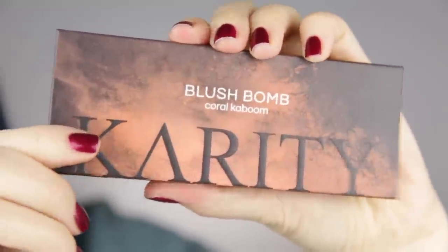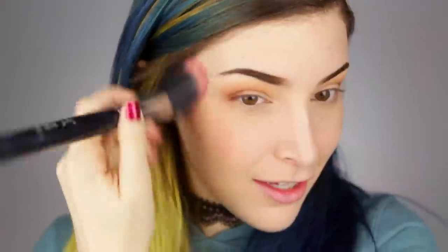I get a little bit puffy when I'm sick, but I don't want to bring any of that darkness or cool tones to my face. So I'm just going to skip that, and I'm going to do just the blush and the highlight part. I'm going to take a really warm toned blush. This is the Coral Kaboom from Carity, and I'm just going to use this nice peachy blush here, and it also has a little bit of shimmer in it, which is good because I just need something to brighten up my face. When I'm sick, I actually kind of overdo it on the blush because I'm so pale that I need to bring as much warmth to my face as possible.